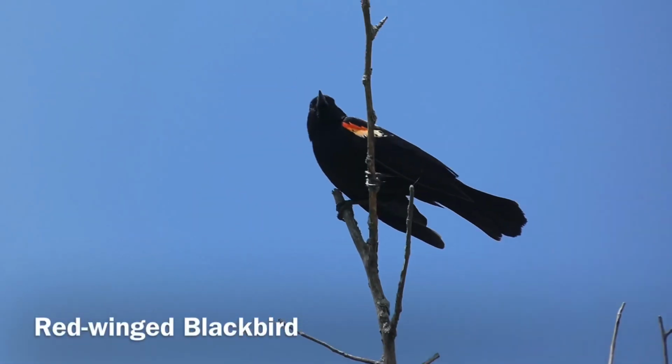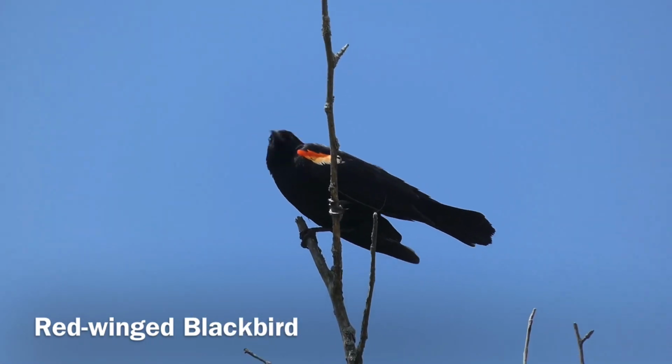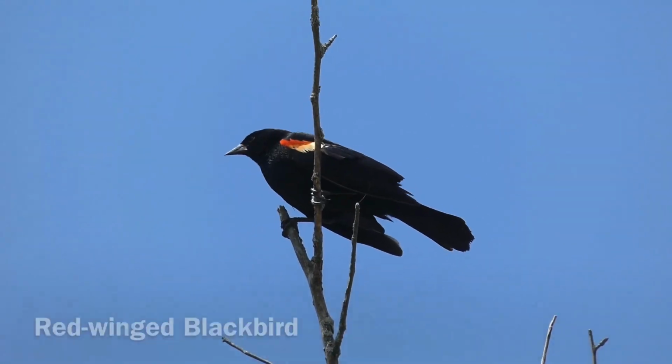Proclaiming their greatness. And if you don't know, red-winged blackbirds are just that. They are a black bird with red patches on their wings. You might also see a little bit of yellow on their wings. And the red-winged blackbirds have this pretty loud call that's like conqueree, which I cannot mimic very well, but they are pretty common around here. A lot of people think of them as a sign of spring.